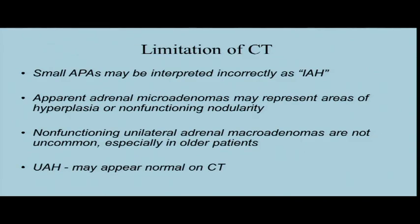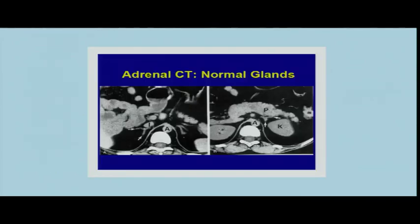Limitation of CAT scan, it will miss small aldosterone producing adenoma, or it can be apparent adrenal microadenoma that may represent areas of hyperplasia or non-functioning nodularity. Non-functional adrenal nodules are not uncommon, especially in older patients. That's why you cannot take it for granted that if there are adrenal nodules, this is the one which is producing this aldosterone. And unilateral adrenal hyperplasia may appear as normal in the CAT scan.